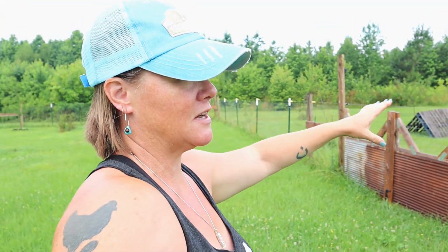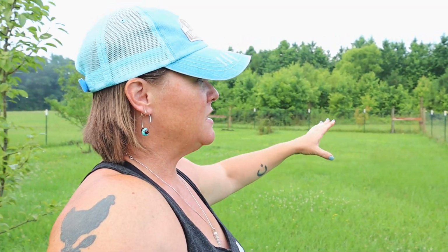This is one of my pear trees. This front area, not only is it a raised bed, but I've also got lots of baby trees, both inside the fence and outside the fence. Apple trees, pear trees, peach trees.